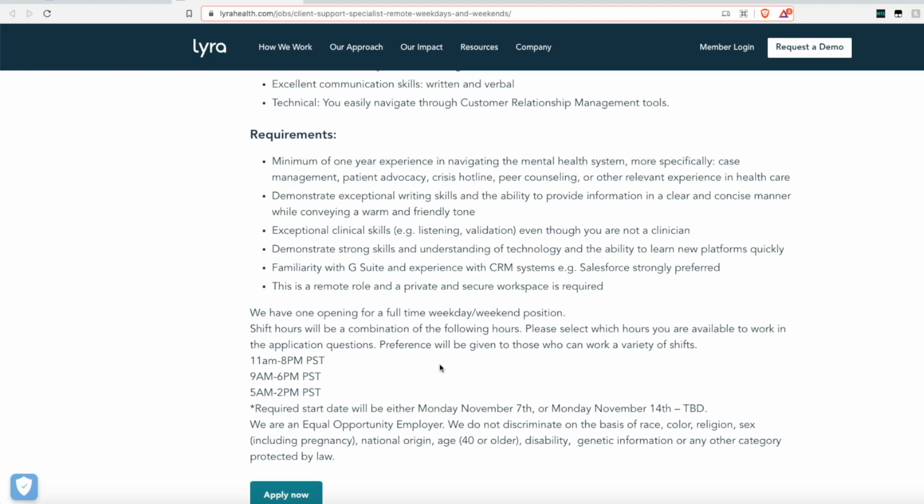They are looking to have people start on Monday, November 7th. And then they have another training class starting on Monday, November 14th. So get those applications in because they will be doing interviews so that they can get you ready to start in November.